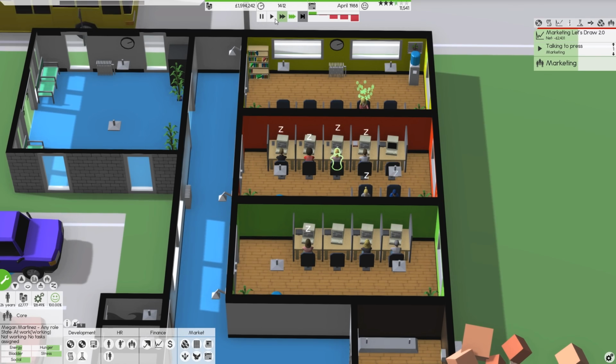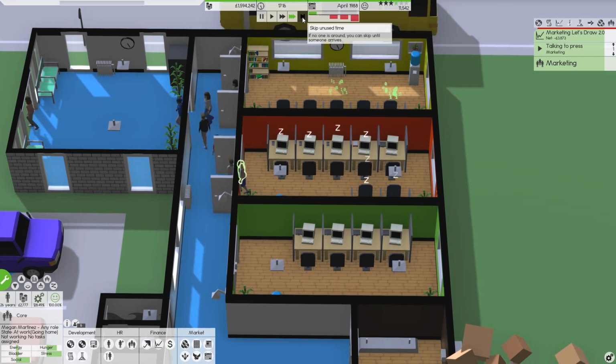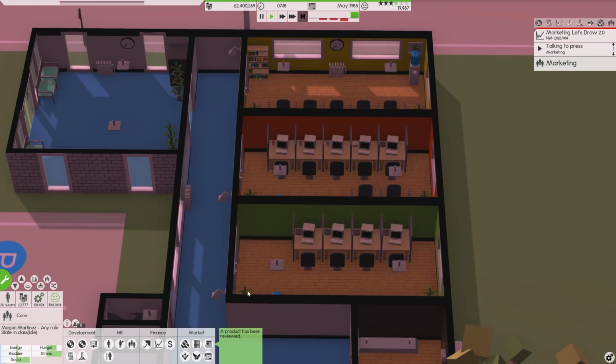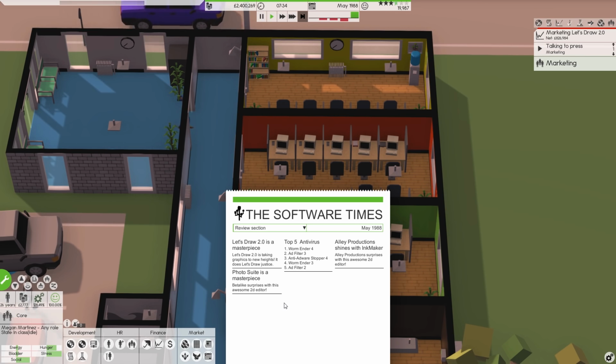So hopefully this works. Let's watch for the review this time, because I think I wasn't really paying enough attention last time and completely missed it. There we go. Oh my goodness, £826,000. Wow, that was well worth it. It's taking graphics to new heights. It does Let's Draw justice.